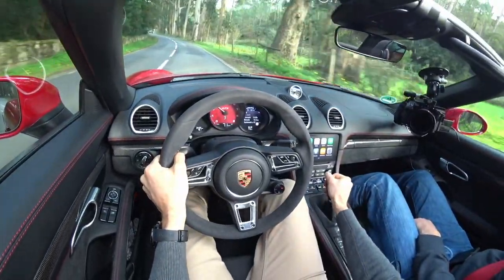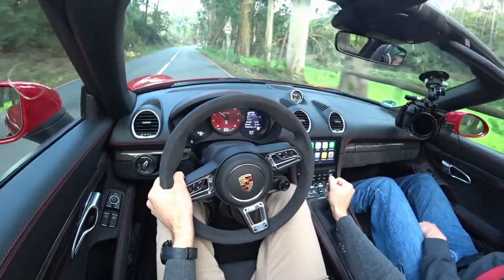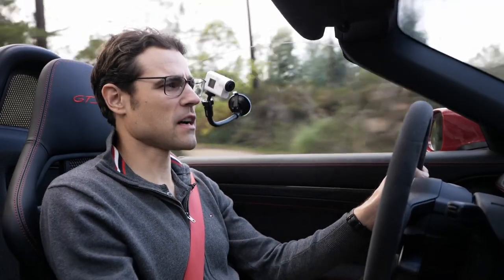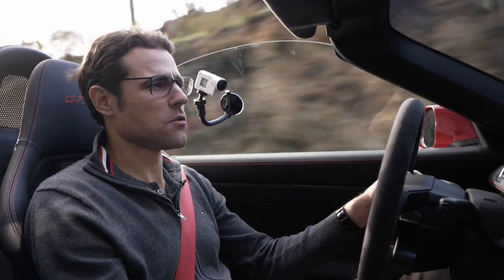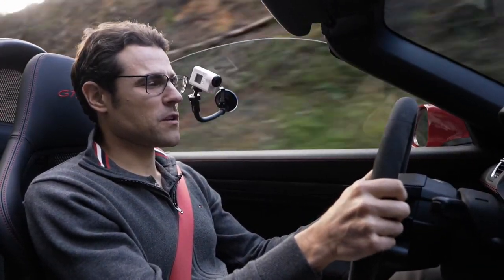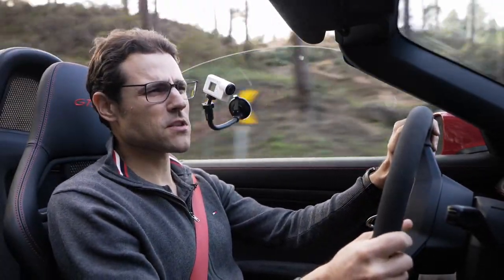I don't find the gear ratios to be a big problem here. I think I was quite fine with that. Maybe we were different on the racetrack or something, but so far I'm actually quite happy with that. It's totally okay. If you would have a problem with that, you can go with the dual clutch transmission.